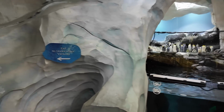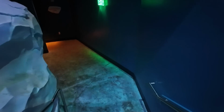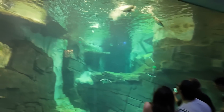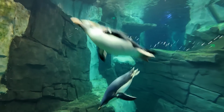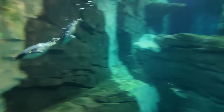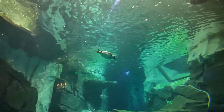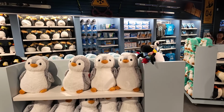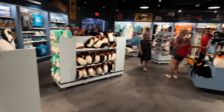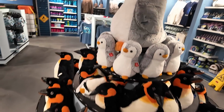It's the underwater viewing area. All right, it's down here to get to the underwater viewing. Look at this wall of swimming penguins. Hey guys! I love how penguins almost fly underwater. Like other birds would fly through the sky, they still fly just in the water. We exit through the penguin gift shop where you can buy literally any type of stuffed penguin you could imagine. That's a big penguin.